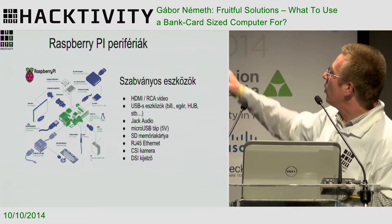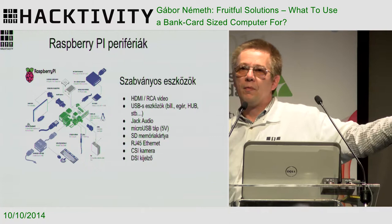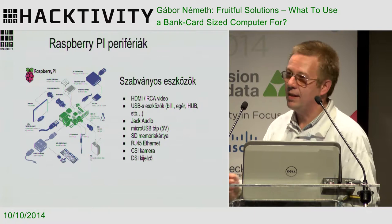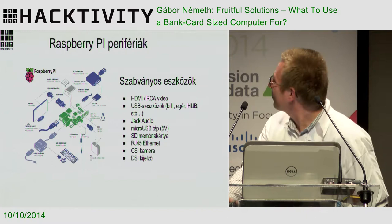You have an additional camera as well. That's an interesting one, the camera slot, because what we show you, you will see that there is a webcam made with Raspberry Pi. This is a webcam that has been designed exactly for this computer, and right now a time-lapse video is being run there. So at the end of the conference, you will have very good footage of these.